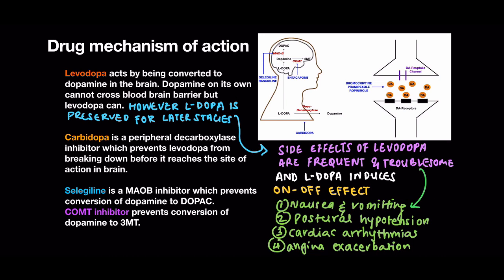Coming to carbidopa, it is a peripheral decarboxylase inhibitor which prevents levodopa from breaking down before it reaches the site of action in the brain. Selegiline is a MAO-B inhibitor which prevents conversion of dopamine to DOPAC. COMT inhibitors prevent conversion of dopamine to 3-MT.